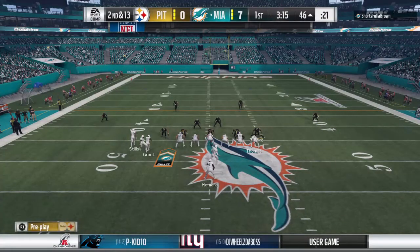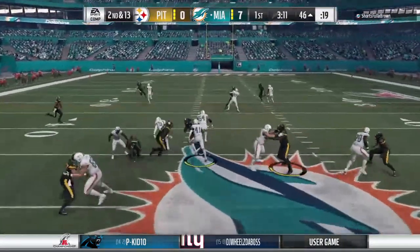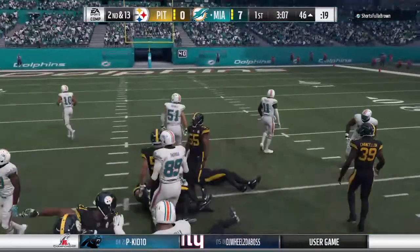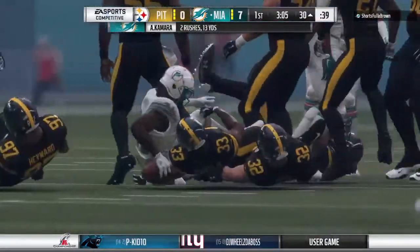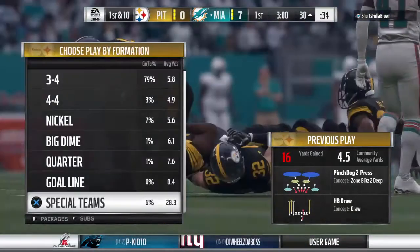They'll send Parker in motion, right. They run it again with Kamara. And brought down, but able to get it to their 30-yard line. It'll be a pickup of 16 and a Dolphin first down.